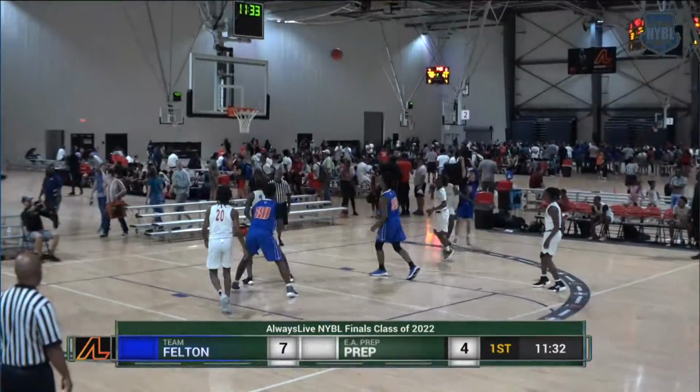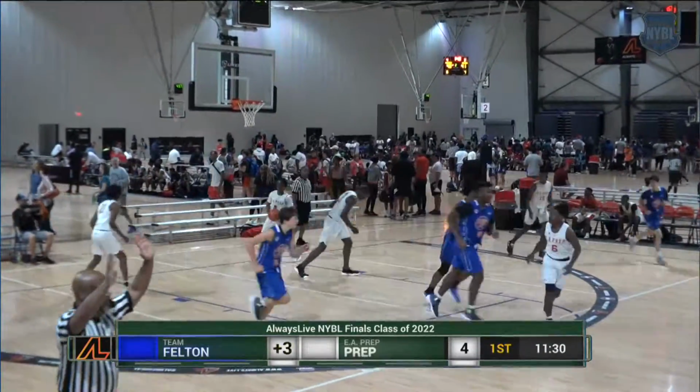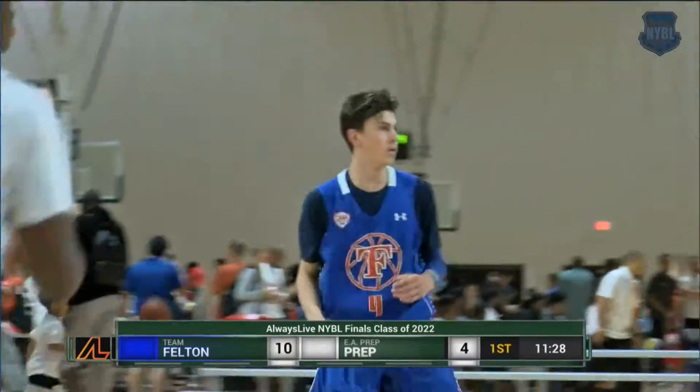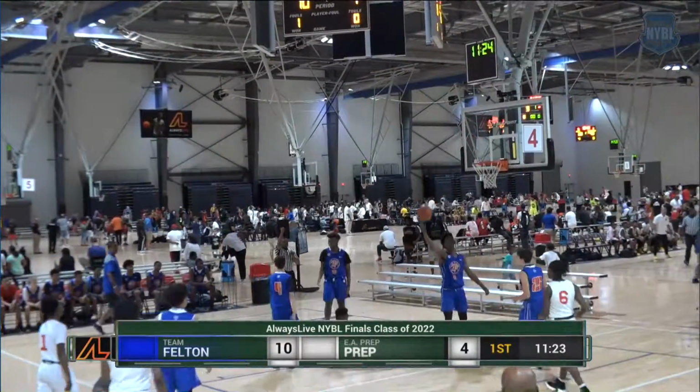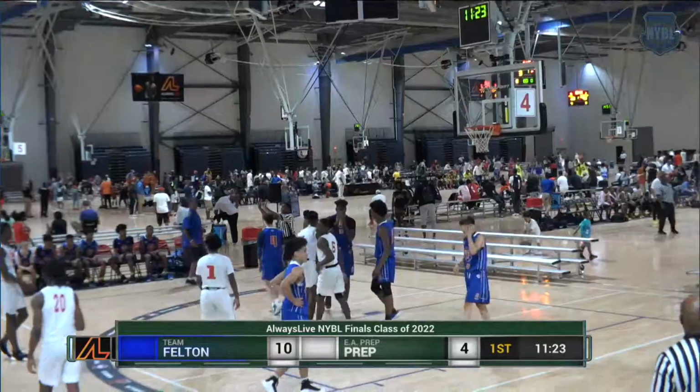Skip in the corner. 3 in the air. 3 through the bottom of the net for Dunn. Hits into the corner. Largest lead of the ballgame for Team Felton, 10-4. Here comes EA Prep to answer. Down the lane, hanging, almost scoring.